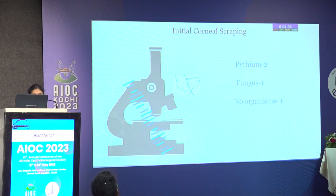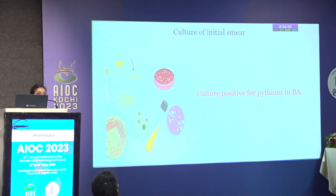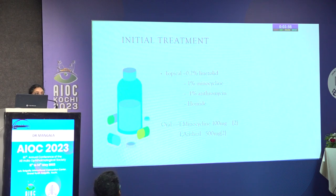But after 2-3 days in culture, all the 4 patients were positive for Pythium. That's why we took these 4 patients for our study. All the 4 patients were given initial treatment with 0.2% linezolid, 1% minocycline, 1% azithromycin and homide. Oral minocycline was started for 2 patients and oral azithromycin was started for 2 patients.